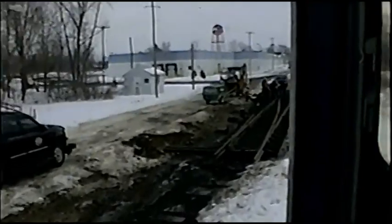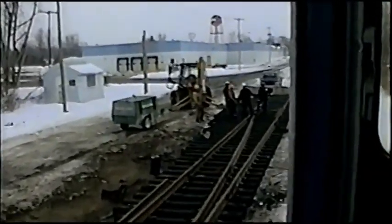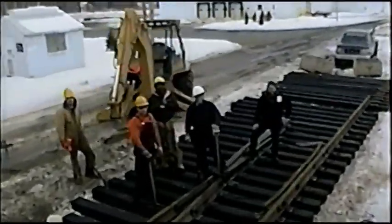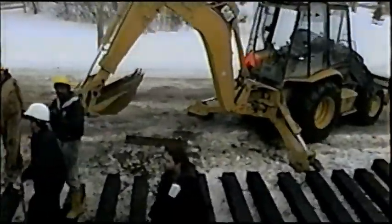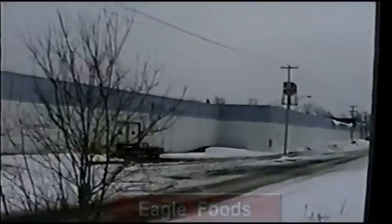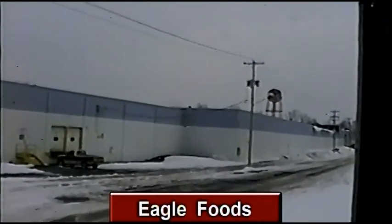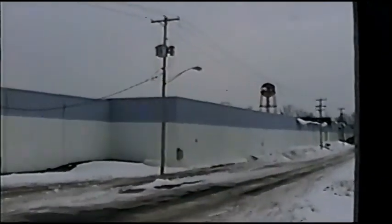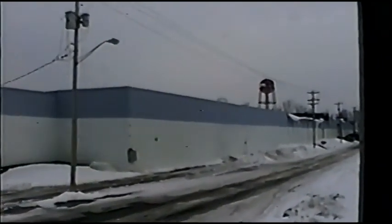The track crews from Geneva have arrived and are building a turnout so the train cars can service the Eagle Snacks plant. Eagle Foods produces Gordon Real lemons. It receives loads of citrus concentrates from Florida and California. Its outbound finished products go to many chain stores.